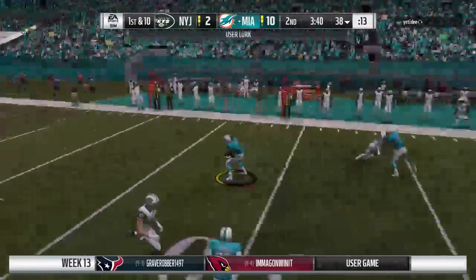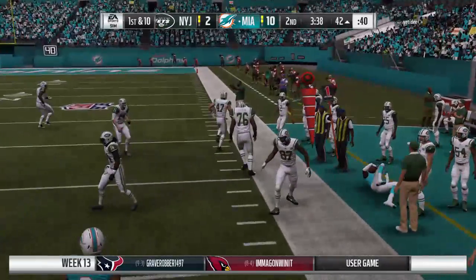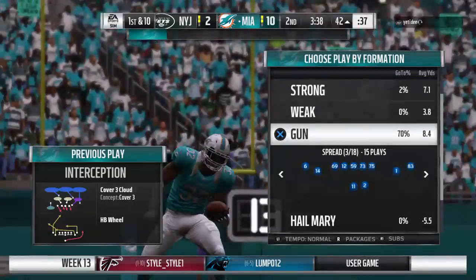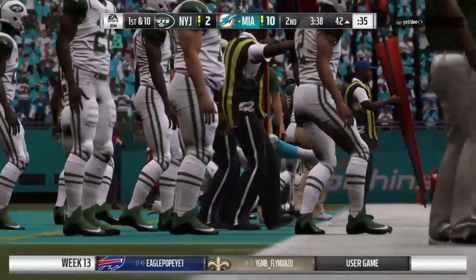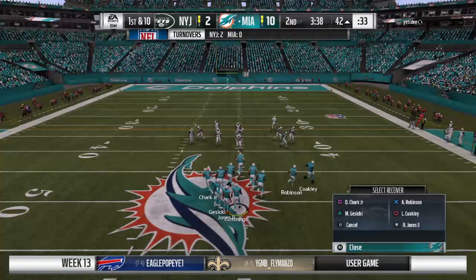I think that's... He rifles one that's intercepted. He's picked off near his own 48. He has just been a load for opposing offenses to account for now. 8 interceptions on the year. I love that number because I always think of center field. You know, when I hear 8, because that's the position you write in the scorecard in baseball.